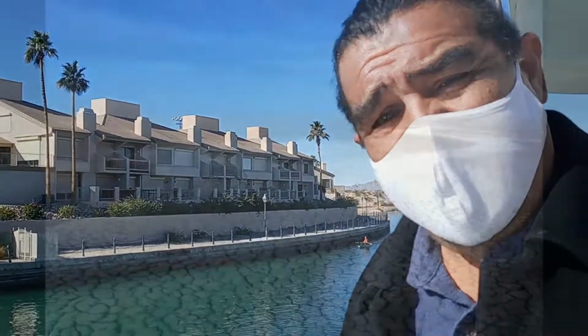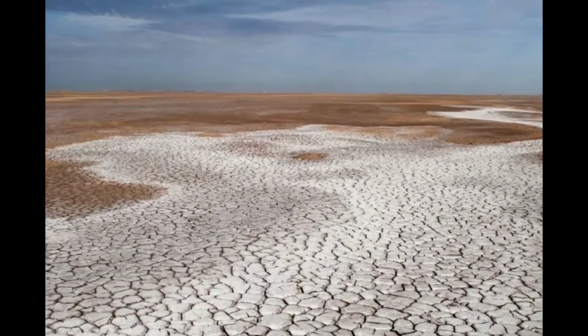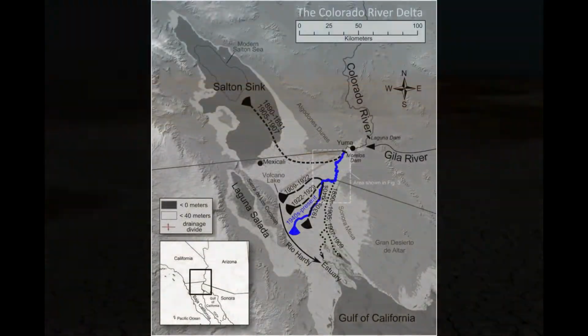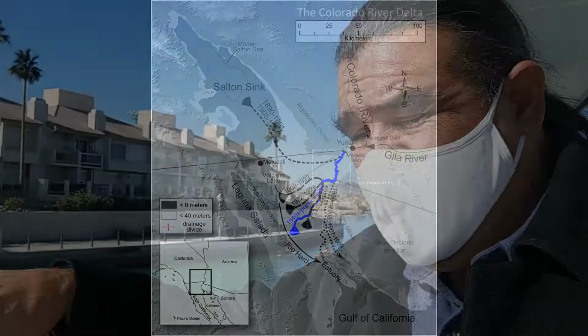Remember, this is not an infinite resource. It has a beginning and an end. And already the end of it has been dried up for half a century when you go to Mexico. The delta, which is not far from here, is essentially uninhabitable because of the damming and the diversion of water from the Colorado River. And that's something that we have to contend with, not just as people in the United States, but Mexico and throughout the entire region.